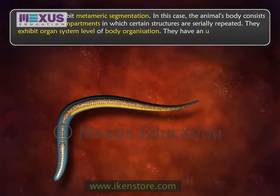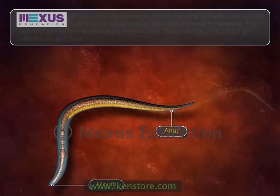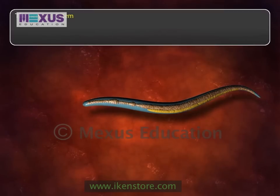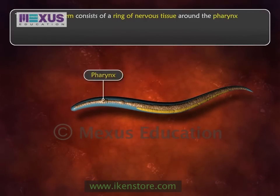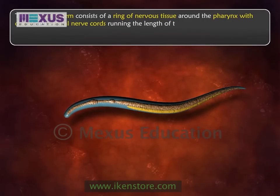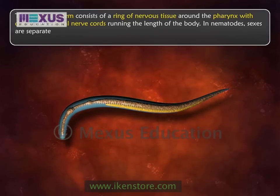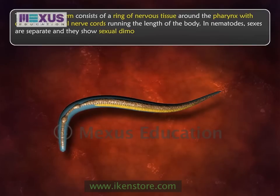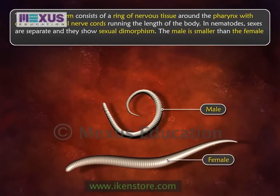They have an unbranched gut with mouth and anus. The nervous system consists of a ring of nervous tissue around the pharynx with dorsal and ventral nerve cords running the length of the body. In nematodes, sexes are separate and they show sexual dimorphism. The male is smaller than the female and its posterior end is curved.